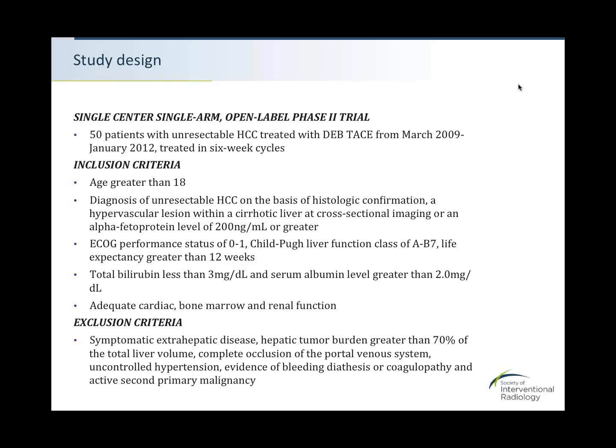So the design of the study was a single center, single arm, open label phase 2 trial, which means that both the researchers and the participants are aware of what is being administered to them. The 50 patients were diagnosed with unresectable HCC and treated with DEB-TACE from March 2009 to January 2012, in 6-week cycles. 1 week was continuous sorafenib therapy, followed by a TACE procedure.